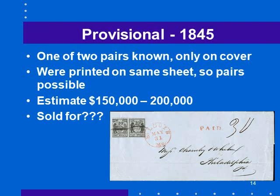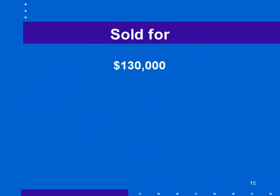So this stamp, which is only one of 2 pairs known, and it's the only one on cover. And as I said, they were printed on the same sheet, so pairs were possible. And the estimate is $150,000 to $200,000, and it sold for $130,000.